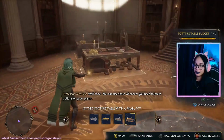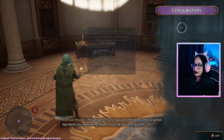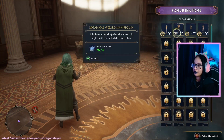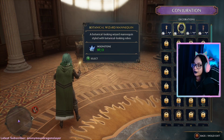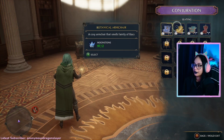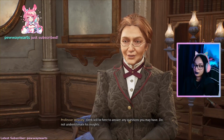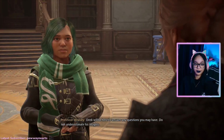You can use these whenever you need to brew potions or grow plants. Presuming, of course, you've collected any seeds or potion ingredients you need in Hogsmeade or outside the castle grounds. These are decorations. Oh, these are decorations. I guess mannequins, I can hang up stuff. Some chairs. A statue. Cool. Deek will be here to answer any questions you may have. Do not underestimate his insights.